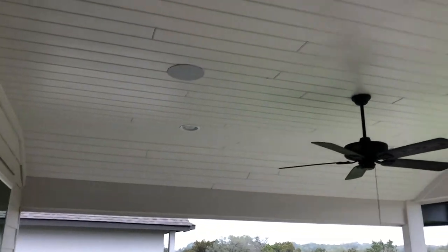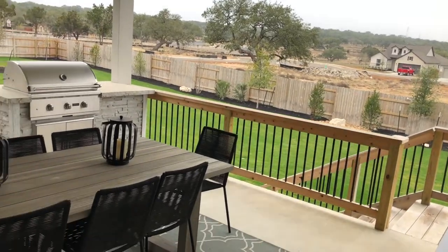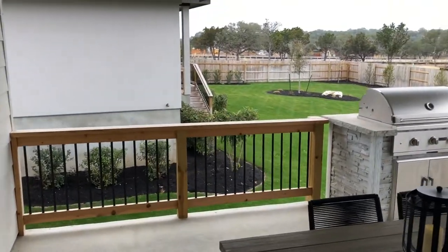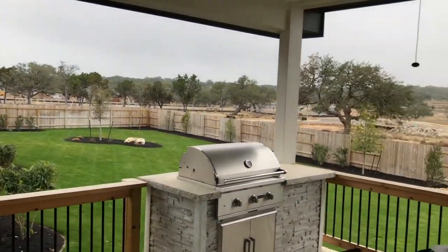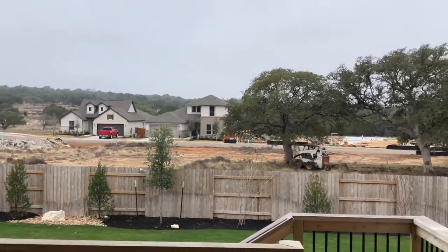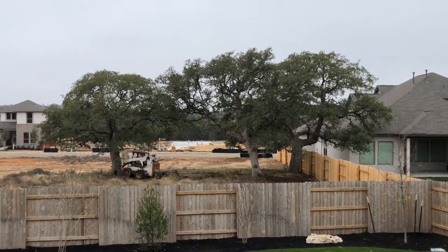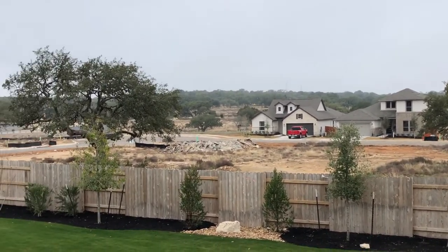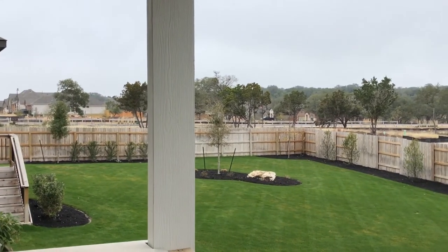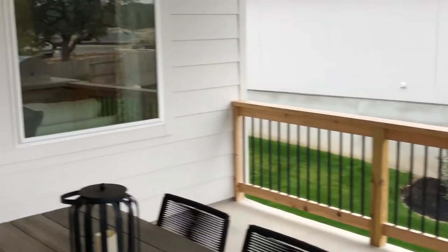This is a large patio area. What that does is give you an opportunity to do a lot of different entertainment activities out here. But you can see off in the distance, yeah, it's a cloudy day today. We do get some days like this in Texas. And there's some construction going on right now because, frankly, everybody's moving to Texas right now. But you have some beautiful live oak trees. This community's just far enough away from 46 that you really can't hear it. You have the option to do a built-in grill there.